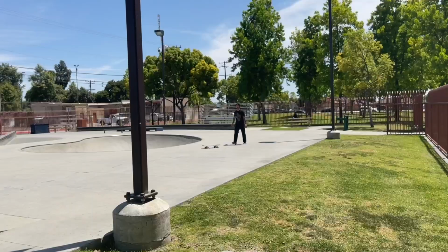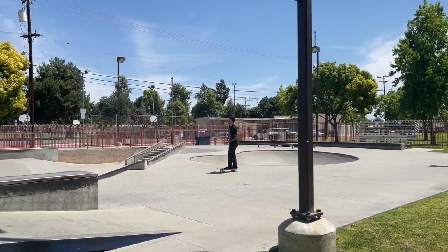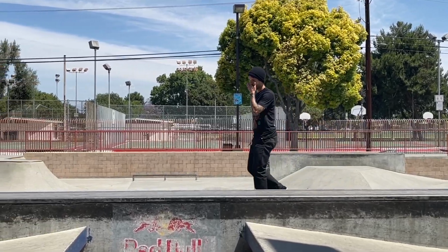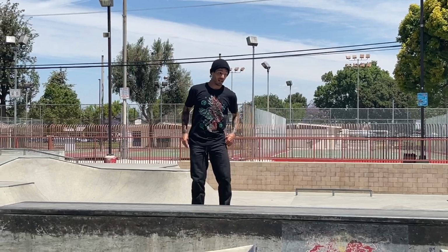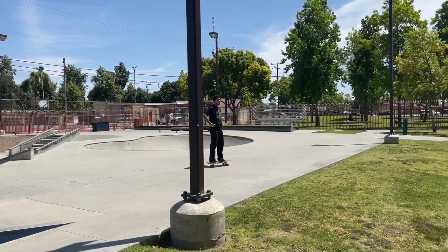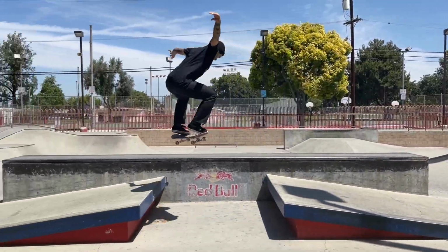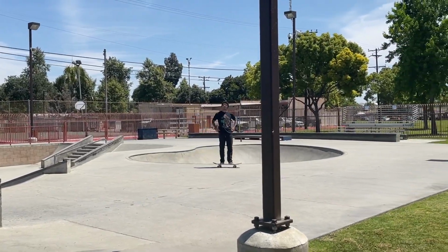Dang. Let's give it a backside flip. I was going to say, as long as it's not a kickflip. Oh, my bad. Backside flip might hurt. Backside heel? All right, backside heel, that's fine. That's a pretty big back heel. I think I'm going to go this way. All right. Yeah, this might be actually kind of tough. Oh, you got that all day. You're in the air for a decent amount of time.